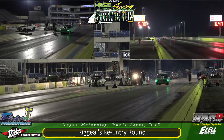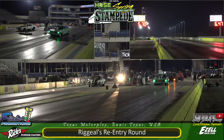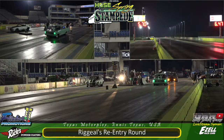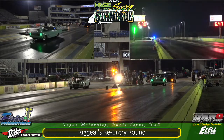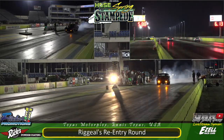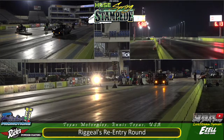Brian Nelson and Bryson Parks. Nelson on the left, dialed in at 570. Bryson on the right, dialed in at 647. Brian Nelson will pick up the win light, 10 and 5 thou under. Bryson Parks is 110 thou red and 5 thou under. Brian Nelson will advance.